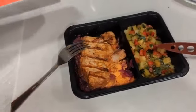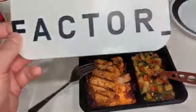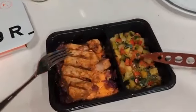Hey, so this is lunch for today. This is a chipotle rubbed pork chop from Factor 75.